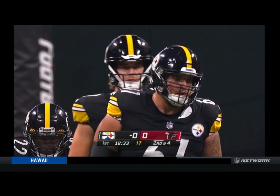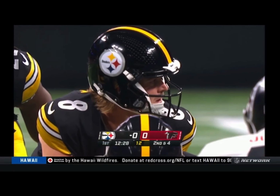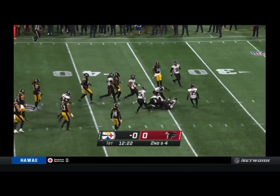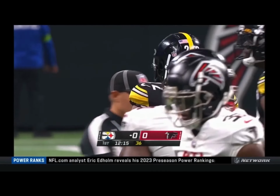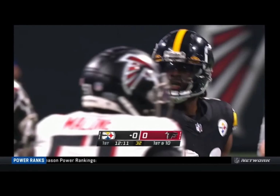There's some big holes opening up along that offensive front. 2nd down and 4 here for the Steelers. Harris takes the handoff up the middle through a big hole again. He's got the 1st down. And guys, if you can, talk to me right now about what it's like, the difference between the starters in the NFL versus the 2s and 3s.